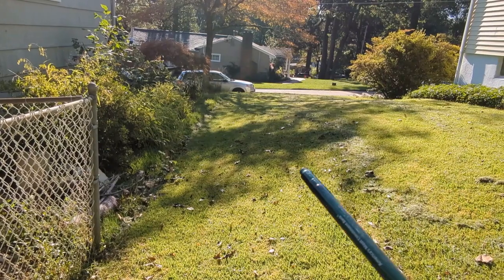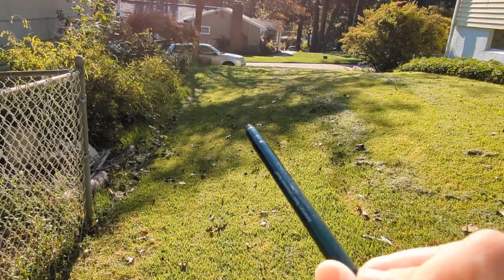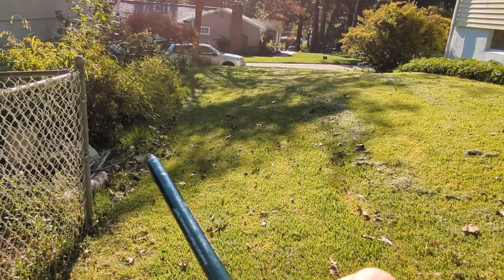So we'll take a look when we go in, and we'll let you know what we have. But if you're looking for a house, look for this. Negative grade is a big issue.